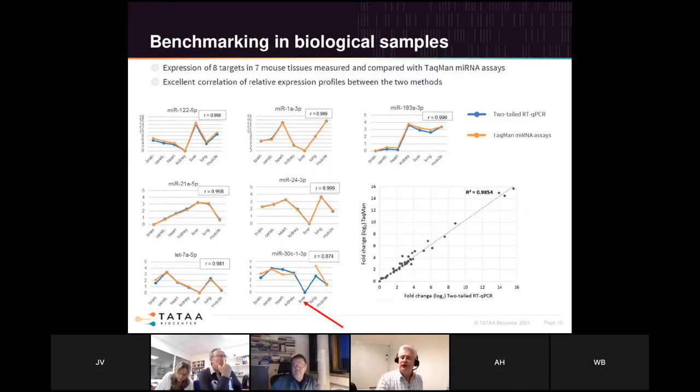This is a benchmarking against TaqMan assays, or really validation on biological samples. So essentially, we are analyzing seven different microRNAs in seven different tissues. The data are normalized relative to each other, and we use the two-tailed PCR and we use TaqMan. And you see the agreement is really excellent. The two methods follow each other, and you can also see that in the scatter plot, the correlation is really, really good. There is really only one exception that is indicated by the red arrow, and that is for one particular microRNA, the MER30C13P in liver samples, where we were able to pick up the microRNA using two-tailed PCR while the TaqMan assay was not sensitive enough.